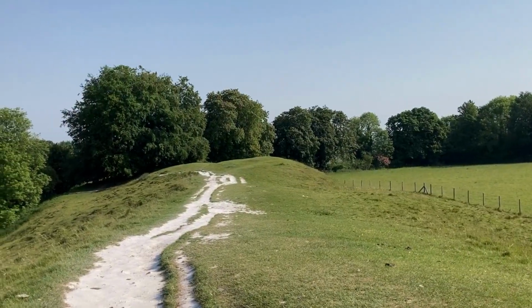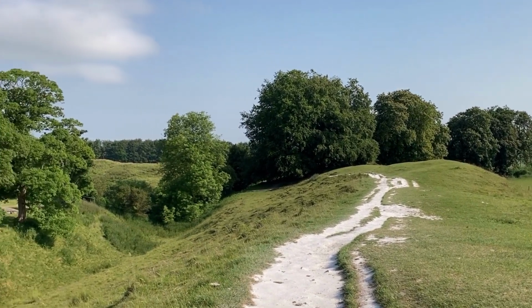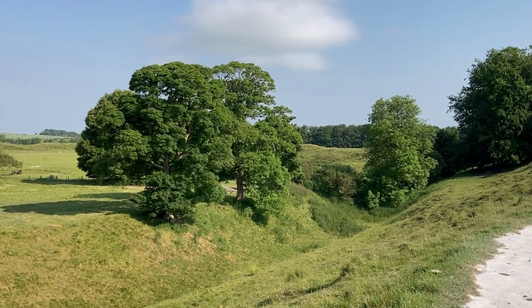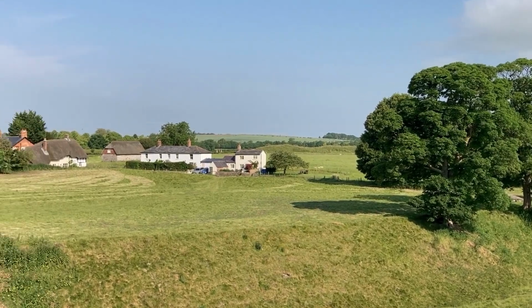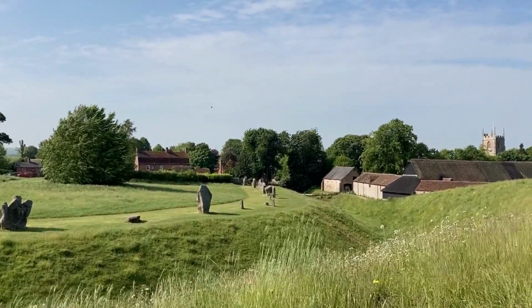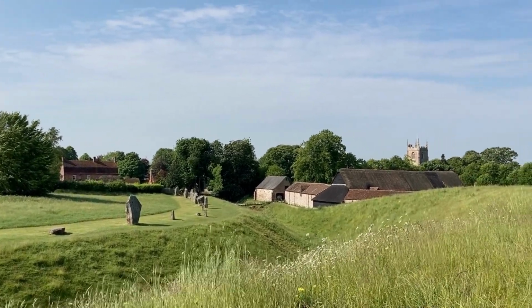Avebury was originally built as one large stone circle, enclosing two smaller ones, along with two avenues of paired stones, which I'll show you later. Obviously it's impossible to say exactly why the stones were erected, but we do have some clues. It looks most likely that the circle was built for either religious, ceremonial or social purposes, or a mixture of all of those.